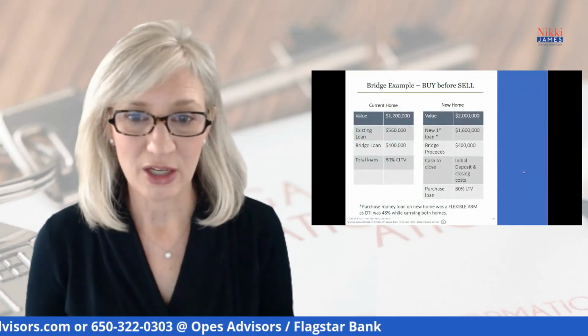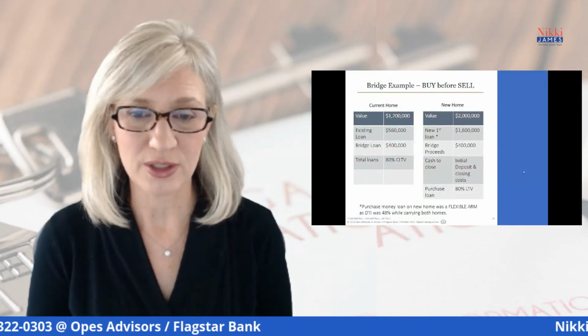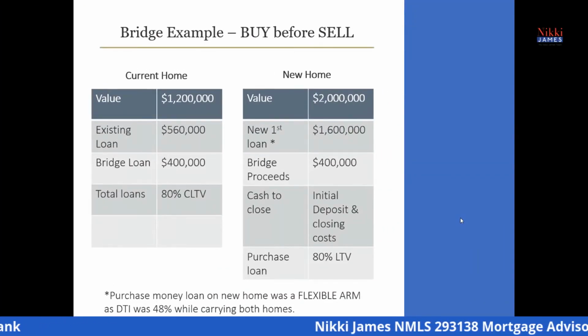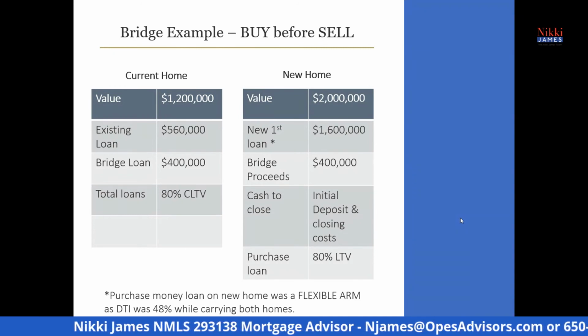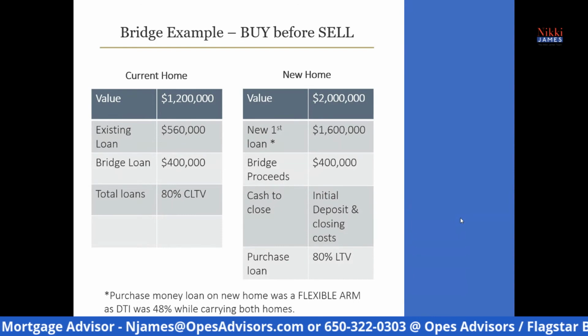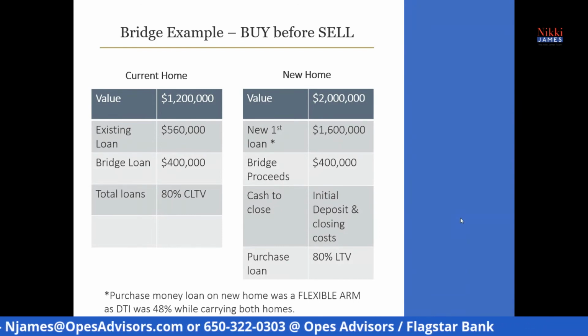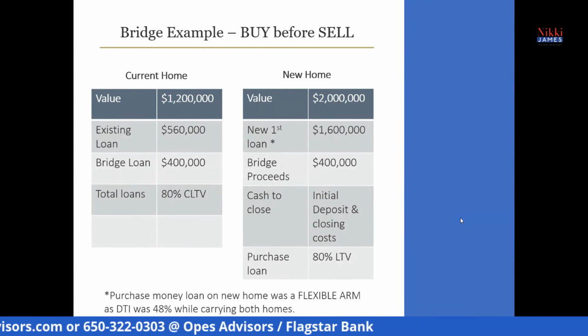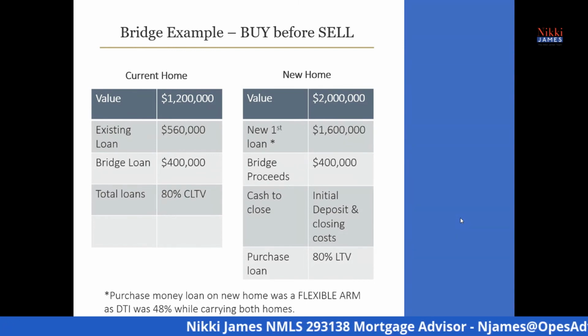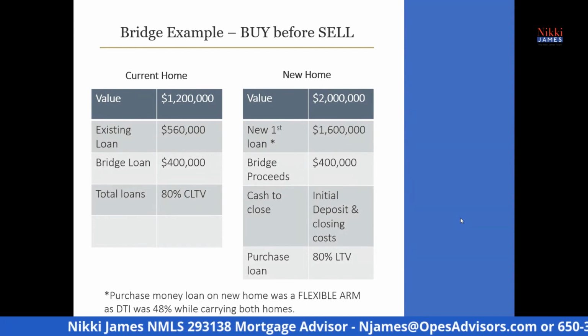I have a sheet here that I'll go through just so you can see a little bit more detail. This is option B. So this is the bridge loan combined with that flexible loan. So just so you can see some math, if your current house is $1.2 million, you owe $560,000 on it, and the bridge loan that you would qualify for would be potentially $400,000. Going over to the new house, if you want to buy a $2 million house, you need to put 20% down, which is $400,000, which we can get from the bridge loan.